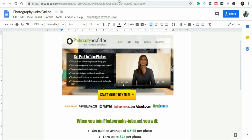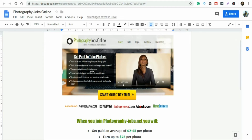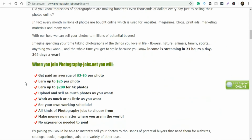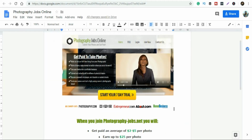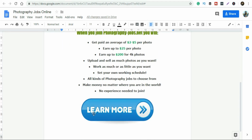See, this is the screenshot of the first part. I have taken the screenshot and added it to my Google Doc. After that, I got some points about this product. See, when you join photographyjobs.net, you will get so and so benefits. So I simply copied and pasted it under this part, and after that I have given one button.